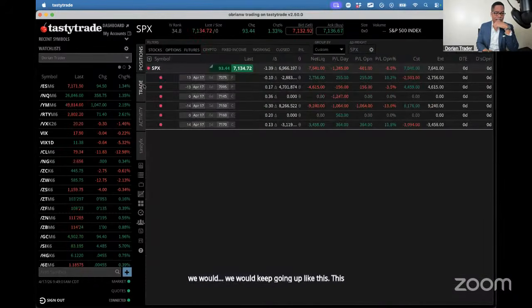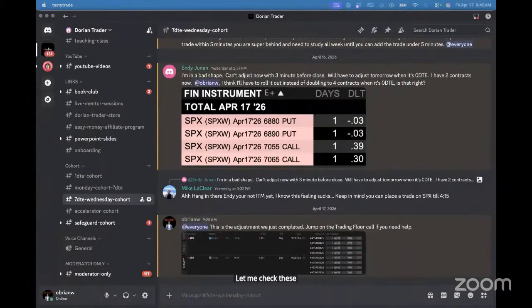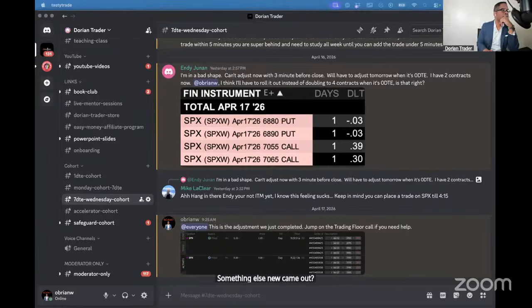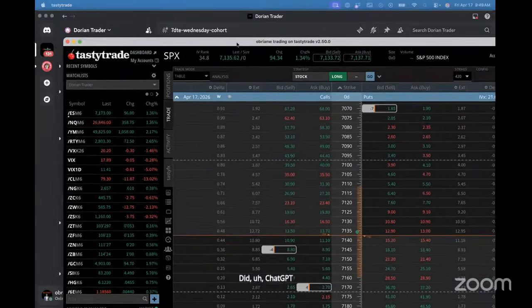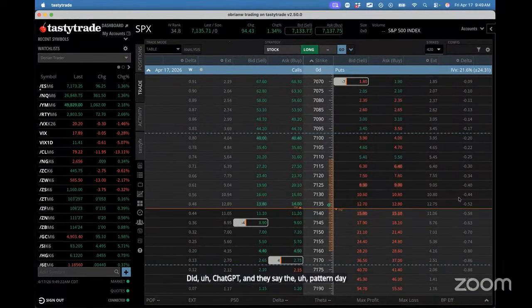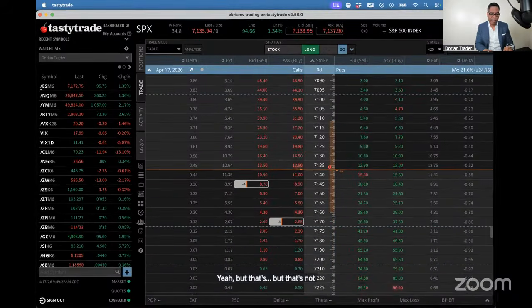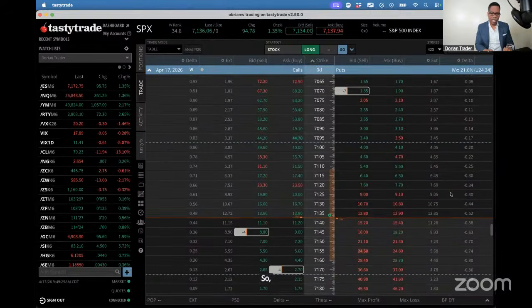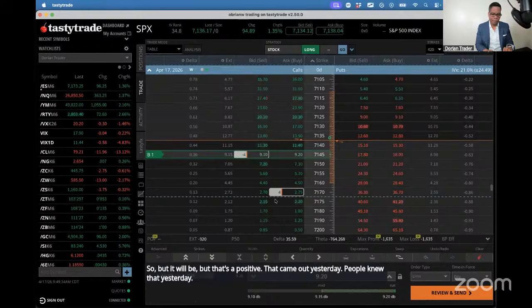This is insane. But anyway, let me check these. There's other news that came out. Don't know what it is. Something else new came out. I just Googled, or did ChatGPT, and they say the pattern day trade rules have been revised significantly. But the 25,000, that's not in effect yet, but it will be. But that's a positive. That came out yesterday. People knew that yesterday.